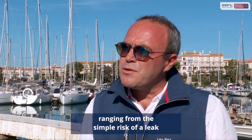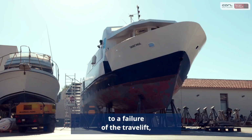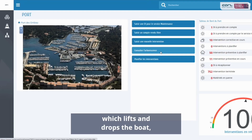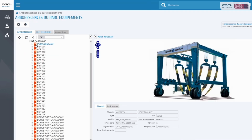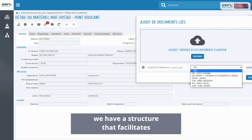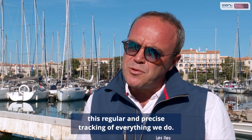It ranges from the simple risk of a leak from a boat hold, to a breakdown of a travel lift that lifts boats, which drops the boat, breaks and causes pollution. So we have in this approach to the CMMS a structure that is advantageous for this regular and precise monitoring of everything we can do.